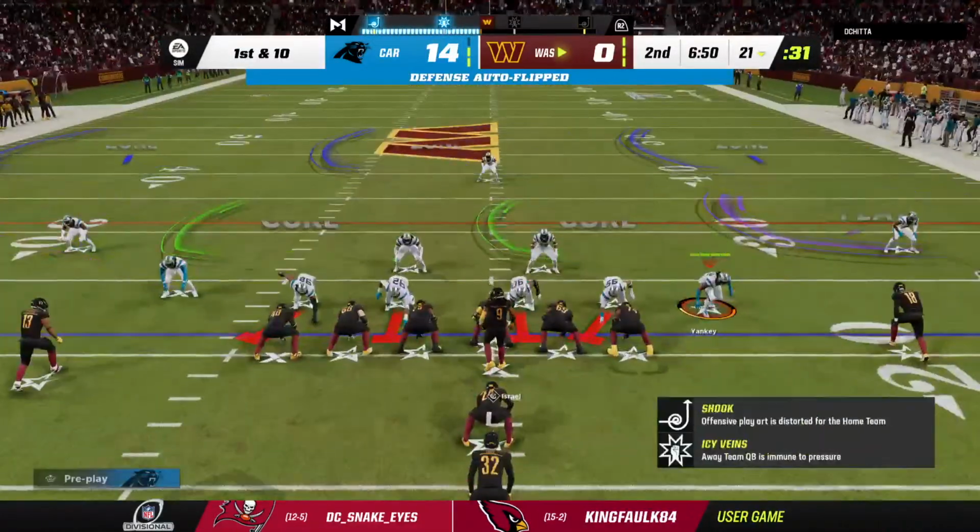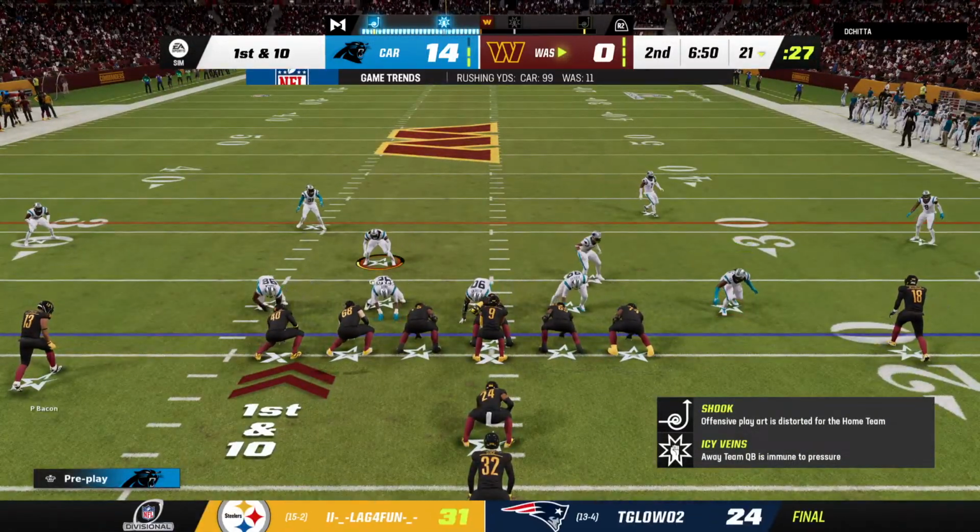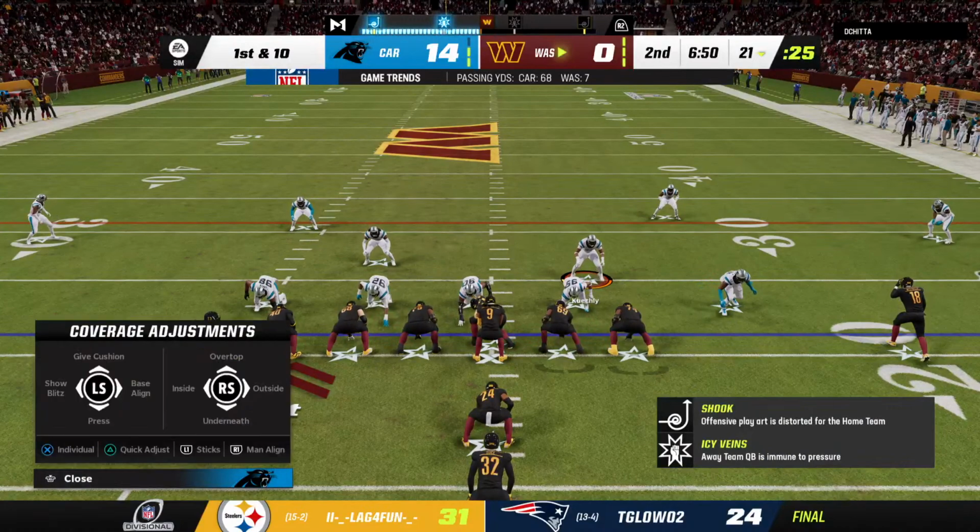The Washington offense at the line and ready to roll. And it's been a miserable start for them offensively. Obviously, 2 drives, 2 interceptions.